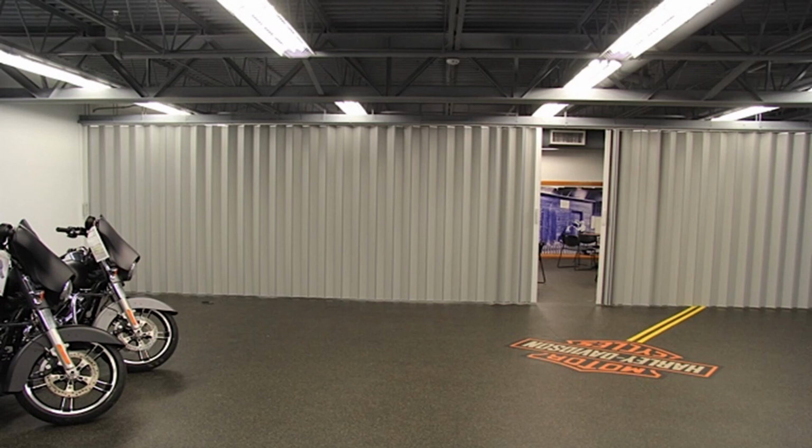The Harley-Davidson dealership in Maine, Florida needed to have flexibility for dealer training and also customer product release days. With the addition of die-cut logos, which could have been applied to the doors, the whole area can be a multifunctional space, yet still retaining the corporate message.